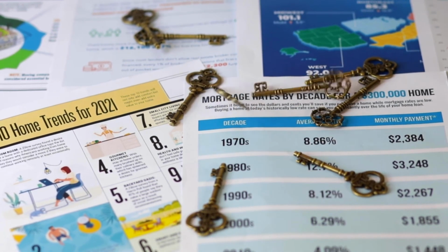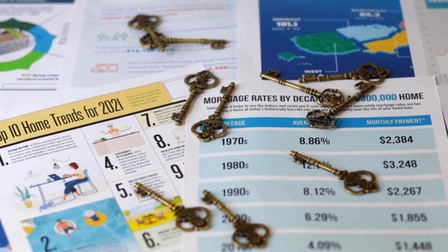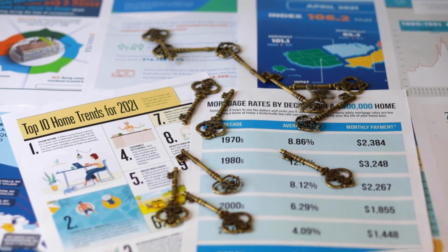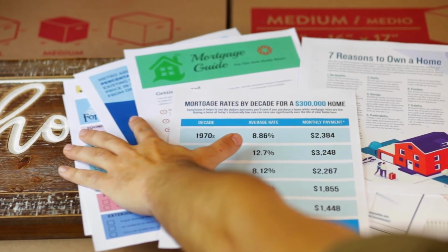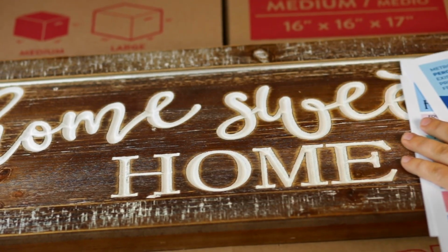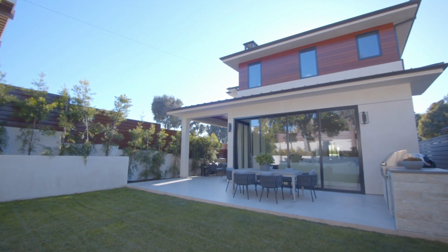So, let's break it down with a quick example. Let's say you have an excellent credit score of 750 or higher. You might qualify for a rate around 3.5%, while someone with a score in the mid-600s might face a rate closer to 4.5%. It might sound like a small difference, but over a 30-year mortgage, it can mean tens of thousands of dollars in extra interest.